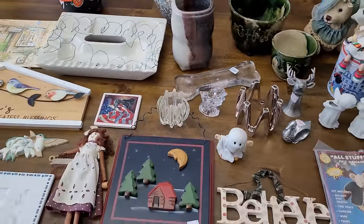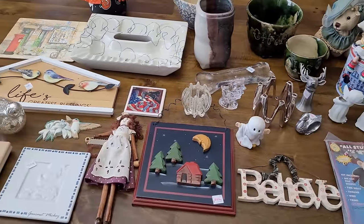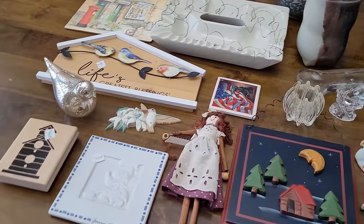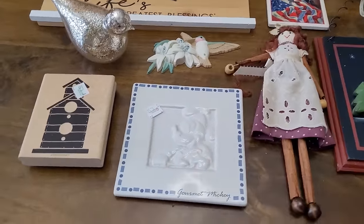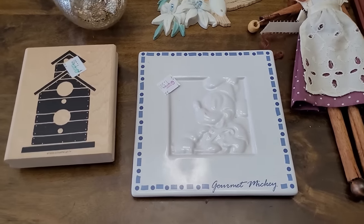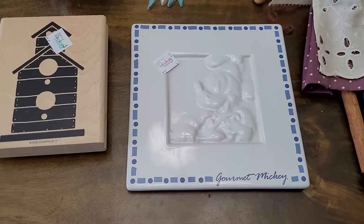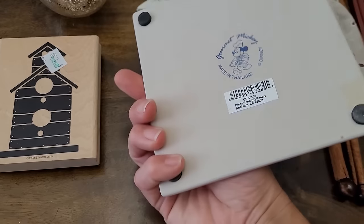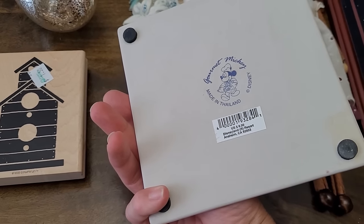I was so thrilled with everything I found at Deseret Industries. I can't wait to show you. Let's jump in here with Mickey Mouse. This is a gourmet Mickey, lovely trivet. It's from Disneyland Resort in Anaheim.